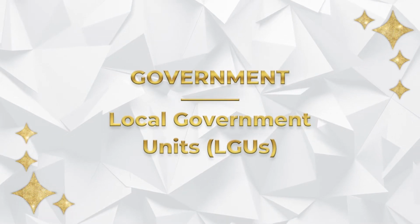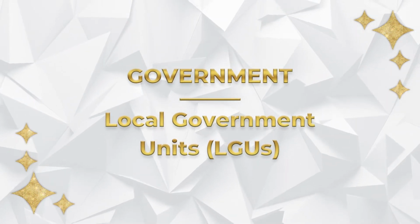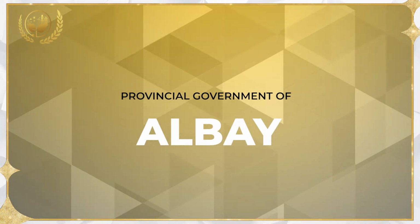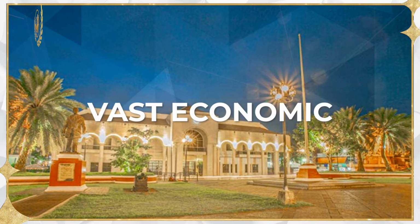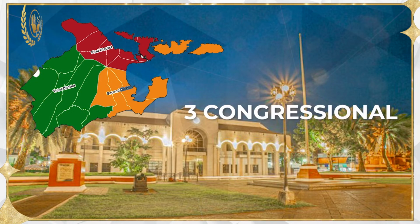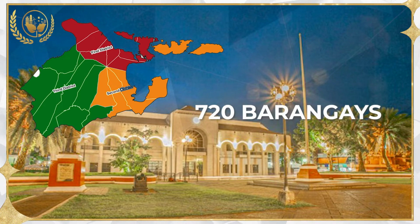To start, under the subcategory for local government units, we only have one awardee in the name of Provincial Government of Albay. The province of Albay is strategically located at the center of Philippine archipelago that is endowed with a variety of agri-environmental resources and vast economic development potentials. To date, there are 3 congressional districts, 3 cities, 15 municipalities, and 720 barangays in Albay.